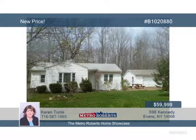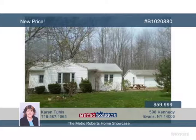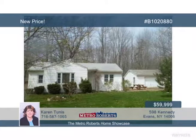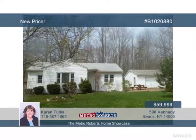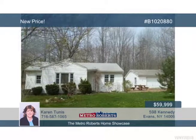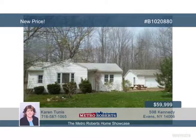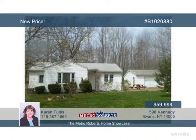This three-bedroom ranch is a diamond in the rough. Seated on a 60 by 120 double lot with a nice-sized backyard, this is a great home for a first-time buyer. Some projects need to be done in the kitchen and bathroom. And with a little love, this could be a wonderful home and a great value. Call Karen Tunis today to see if this one is a good fit for you.